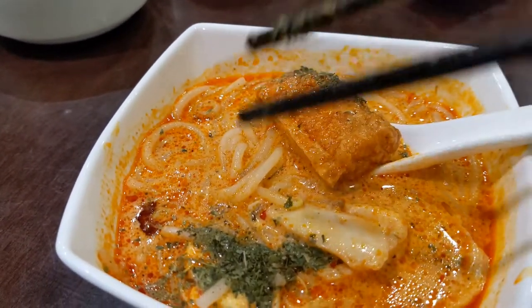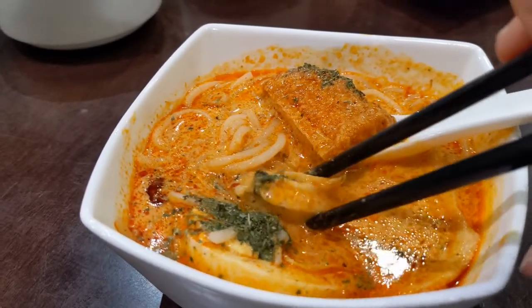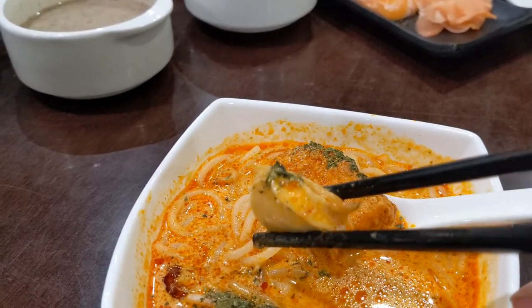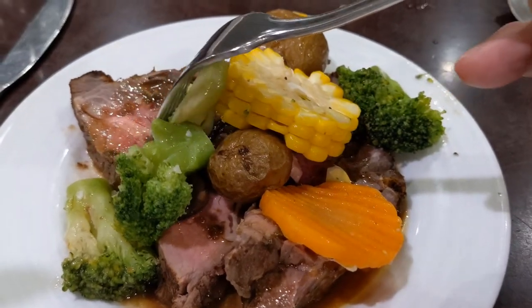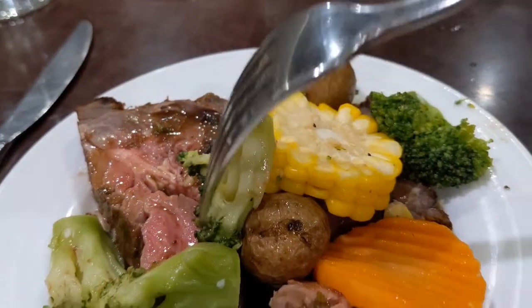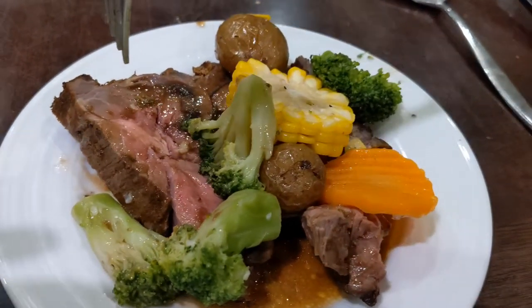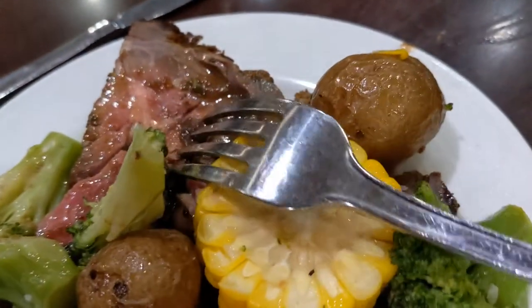This is the famous Furama House Special. It is the abalone laksa, really tasty broth, really a tasty treat for all of us. Topped with a confetti array of steamed grilled vegetables, the roast crusted beef ribeye was just perfectly grilled, juicy, so succulent, and full of delightful, sumptuous flavors.